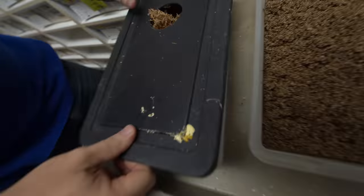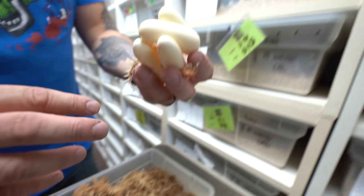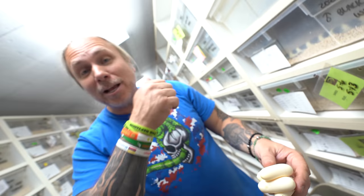So far, the clutch season has started off really good. We only have like 6-7 clutches, but they've all been absolutely perfect. And another beautiful clutch here. We've got 2, 4, 5 eggs. I can't wait till they hatch.